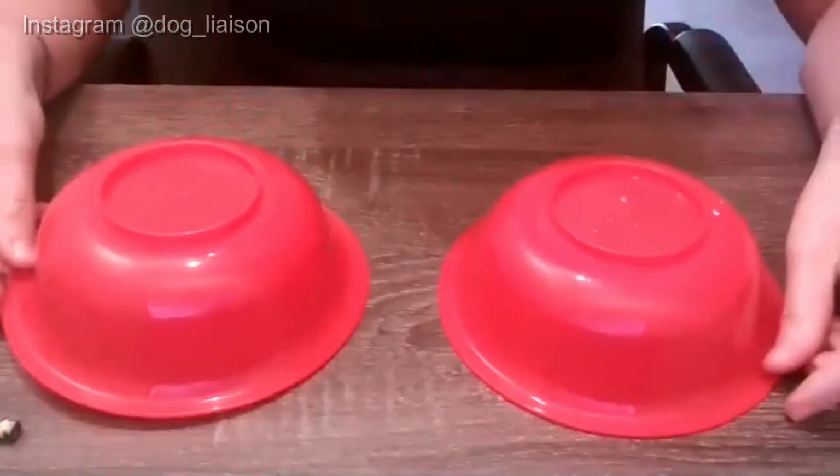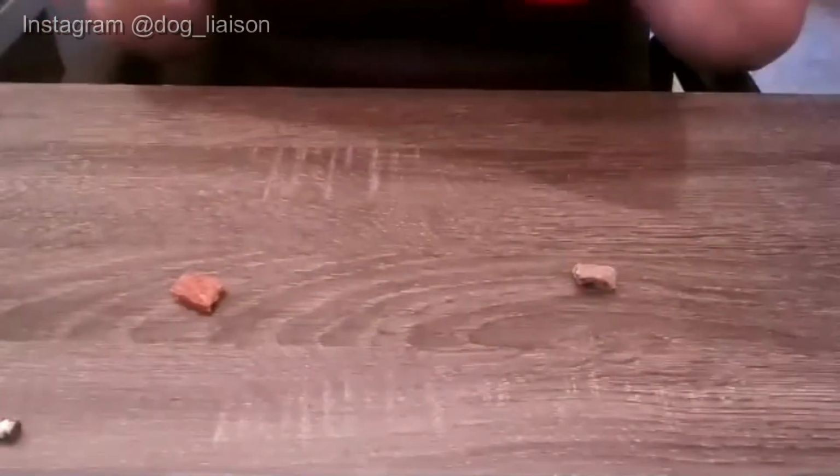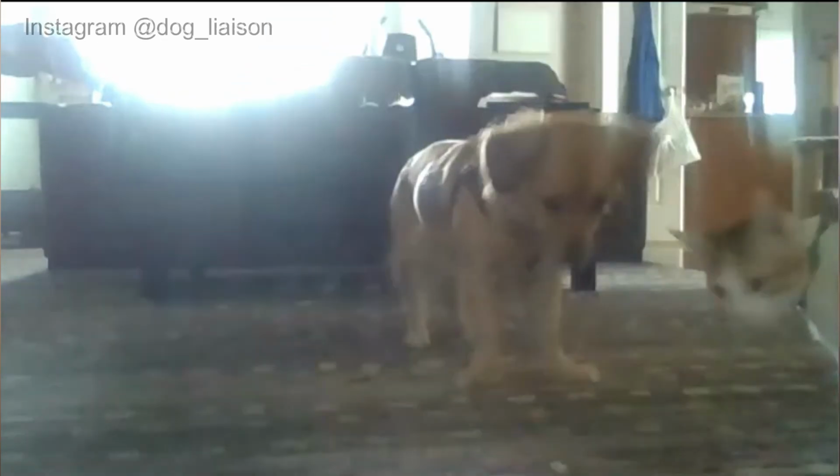But let's say, for example, that you want to compare chicken with beef. You're going to put those on the ground or put them on a plate, and you're going to cover it up with a box. Then, ideally, your dog is going to sit and stay if he knows that. Then you're going to lift the box up and you're going to say pick, and then your dog is going to pick one and you're going to remove the other.